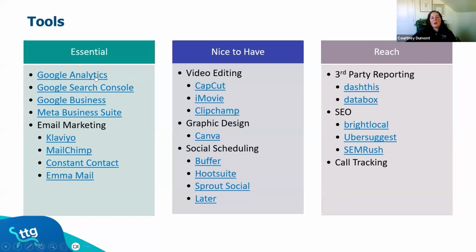So first, we have Google Analytics. I'm not going to click into all of these because we only have half an hour left, and I want to make sure we have time for questions. But your Google Analytics is going to be on your website, and that's going to tell you where your website traffic is coming from in terms of organic search or social media or email marketing, etc. It's also going to tell you how people interact with your website, the journey that they take through your website. What pages do they come in on? What pages are they leaving on? How much time are they spending there?